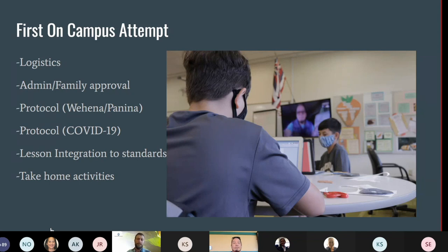But yeah, we really wanted to make sure that our protocols were in place, not only for COVID, but for our school. We made sure we had the Hawaiian protocols, oli, at the beginning and end of the day. And then this actually took place over a few weeks where the students charted the growth of their grow bags and then got to harvest and share.